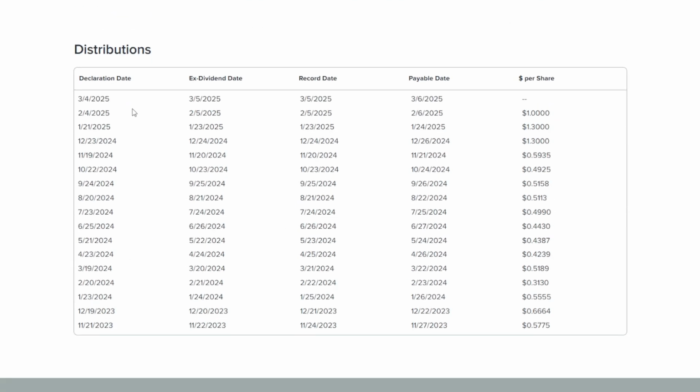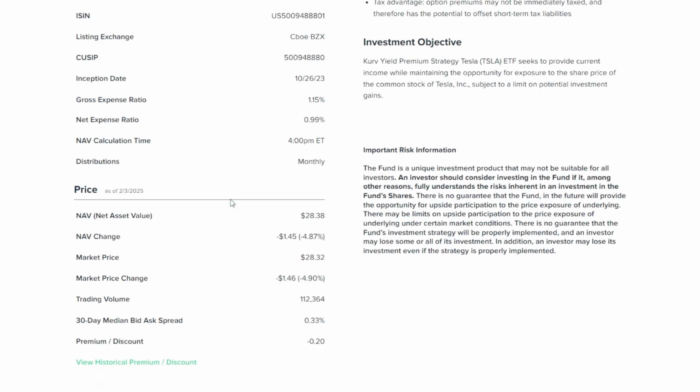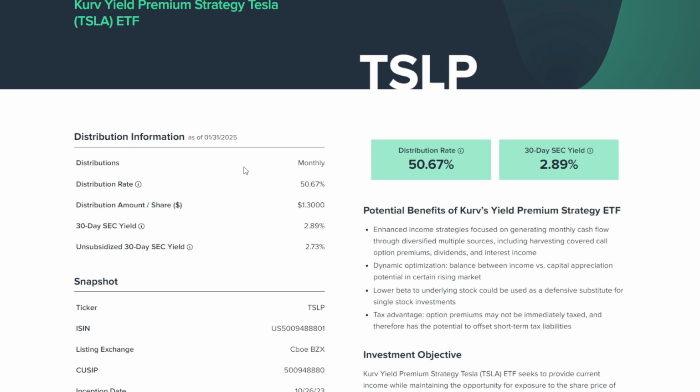So this will be the first distribution like we talked about. The ex-dividend date is going to be tomorrow, February 5th. That's going to be the same as the record date. And then the pay date is going to be Thursday, February 6th. After that, they're going to be paying pretty much that same schedule going forward. So pretty cool, KURV ETFs. This is their first distribution of their staggered single stock ETFs. So stay tuned for more of these announcements coming out in the future.